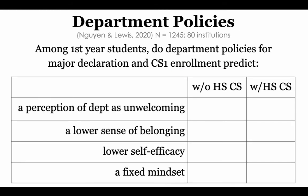And we separated students who did and did not have high school experience in our analysis, and we looked to see if these department policies predicted a perception of the department as unwelcoming, a lower sense of belonging, which is an important predictor of performance and retention, lower self-efficacy, which is a belief in your ability to do something, and a fixed mindset, which we just talked about related to innate ability.